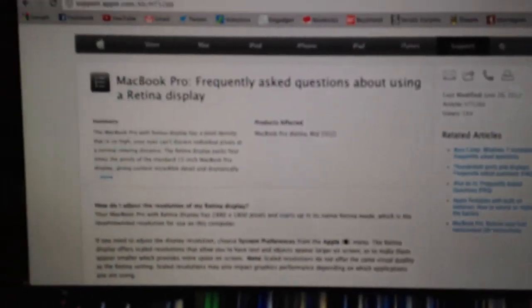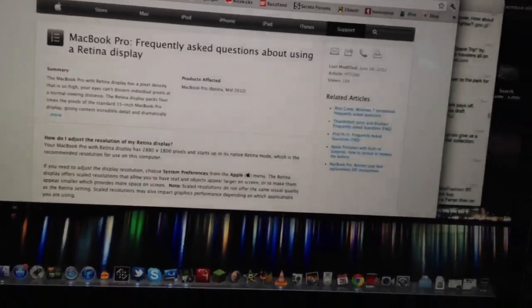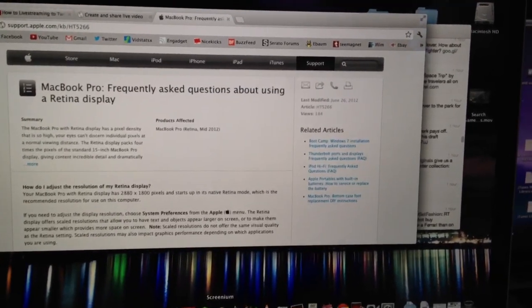So the words are not crisp in this application, and they're going to have to update it so it actually looks decent. And it's Retina display supported, or whatever it may be. But that's one of the problems, again, the applications are not updated fully.